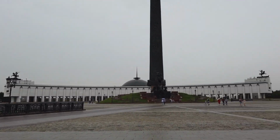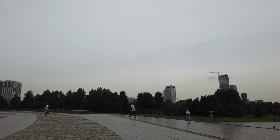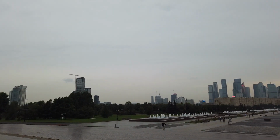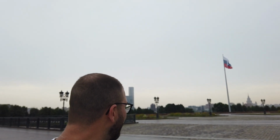All right, it's getting worse. So guys, we reached the center of the park. This is not the end. This is the center of the park. Park Pobedy, Moscow City. Astonishing. Where is the flag? There it is.